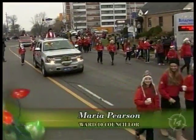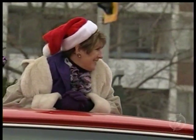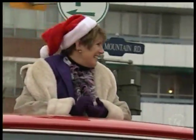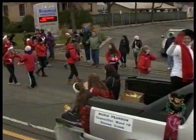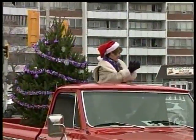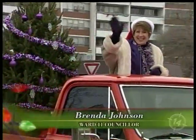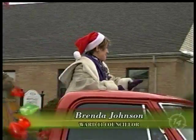And followed along, we have Maria Pearson. She's Ward 10 councillor here in Hamilton. She's a long-serving councillor in Stoney Creek. She really puts a lot of passion into her work. She actually ran in 2000 against Larry Deaney. That was for a council seat, yes. And so she was off council for a little bit when Larry won, but she quickly made it right back in, and she works very hard for this community.